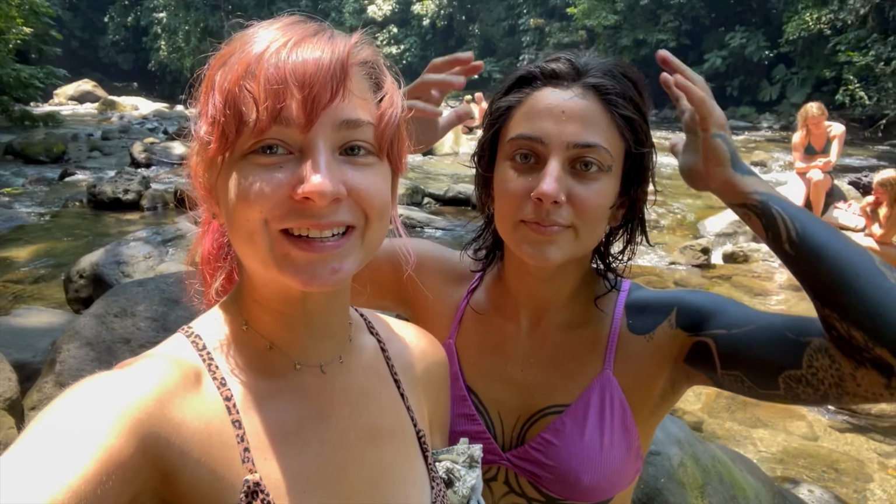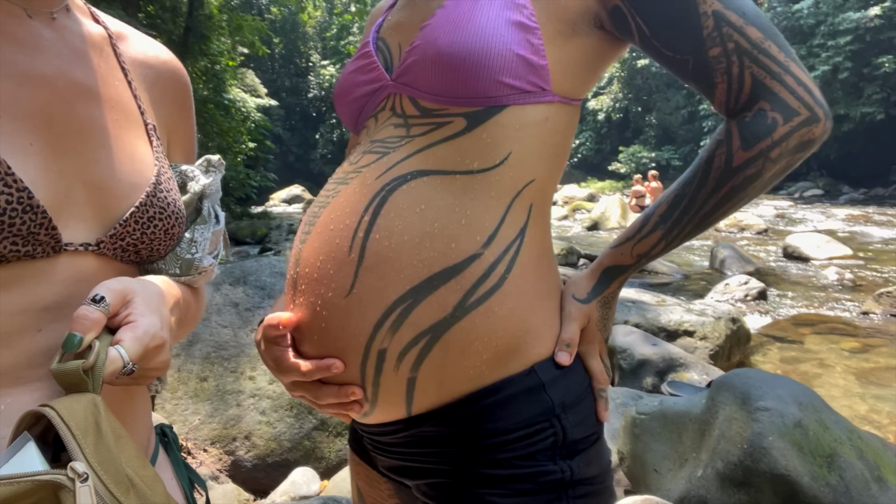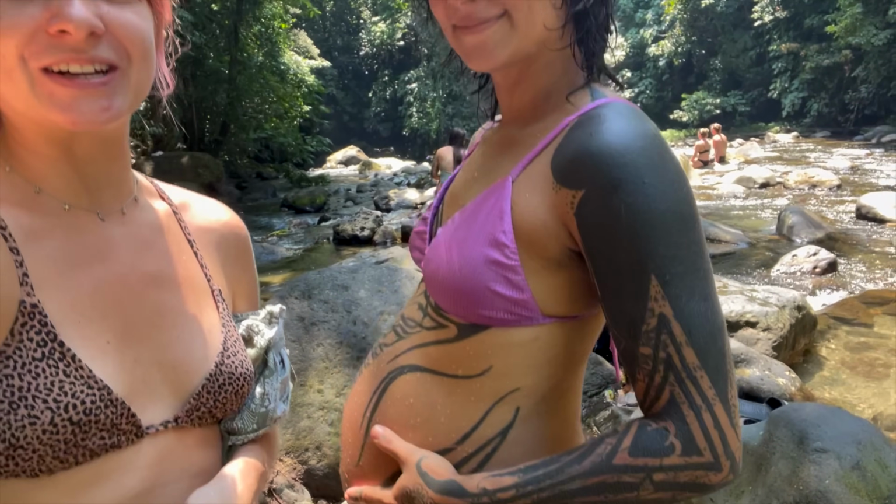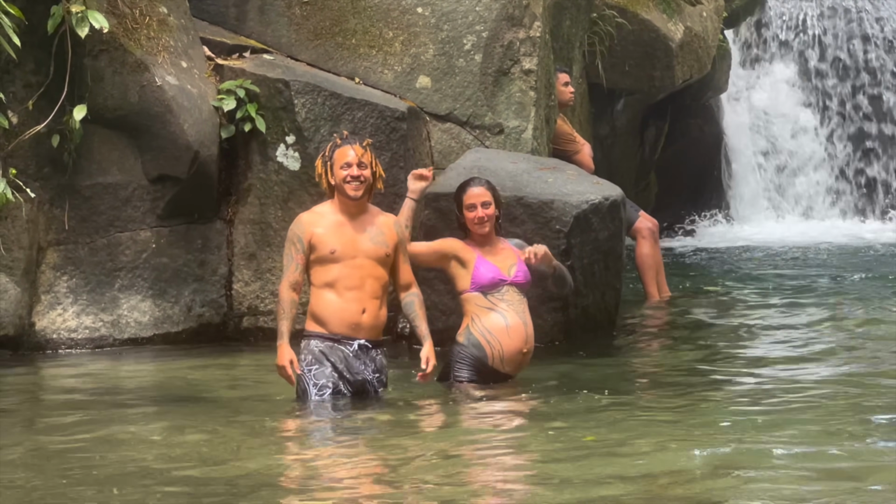Rachel, how pregnant are you? Almost 10 months. How does it feel swimming in the water with a pregnant belly? Best thing ever. We are not heavy anymore. Oh, there's a human child inside of there. And look at how good she looks. She could give birth at any moment.